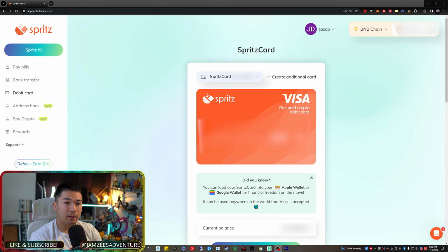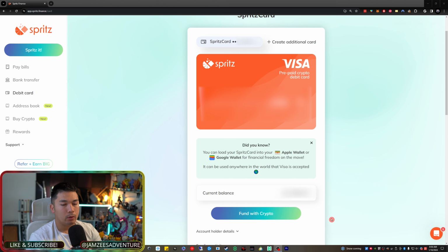You will add funds to this very similarly to the way you off ramp to a bank. Scrolling down here a bit, you just click fund with crypto, make sure your wallet's connected, make sure you have enough gas fees and all of that, set a custom allowance if you're using a stablecoin, and then boom, this loads up. I will say within 30 minutes you should have access and it will load up. If anything, same day, but I don't think it takes a full day. It's pretty quick from my experience.